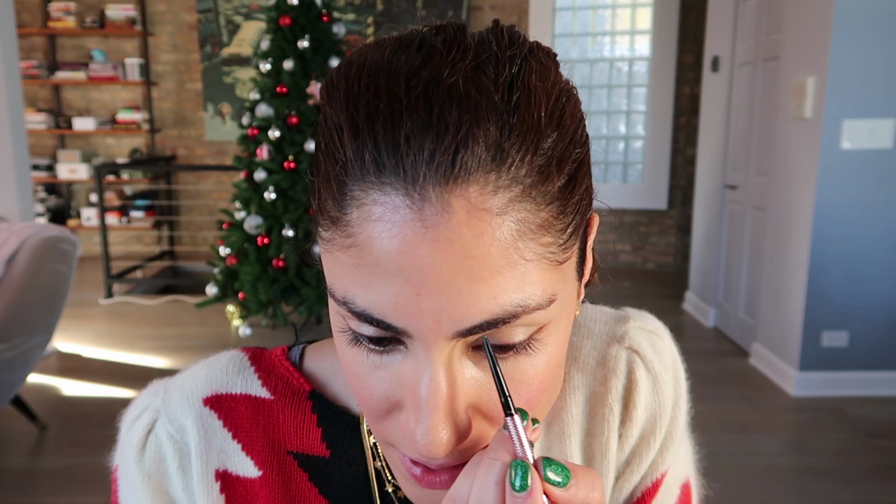So I trace the bottom here very lightly. You don't need to go super strong on this because it's pretty dark. Like, you can already see a difference where it looks a lot closer to this one. So here's what it looks like after I've traced just this bottom area. You can see a difference already.